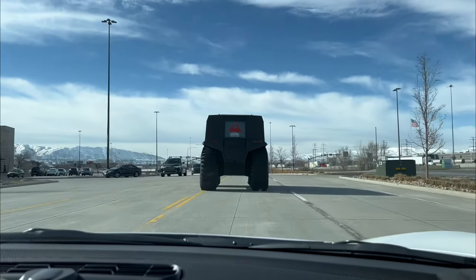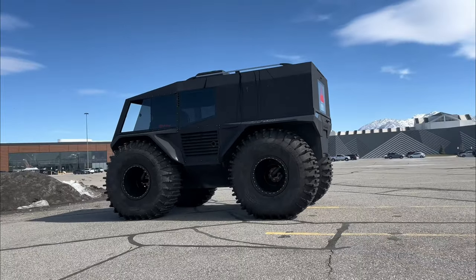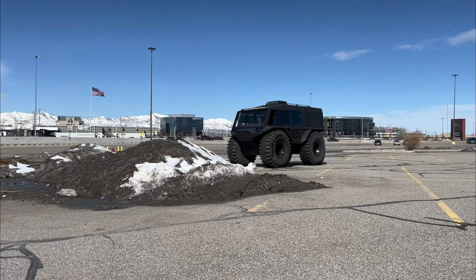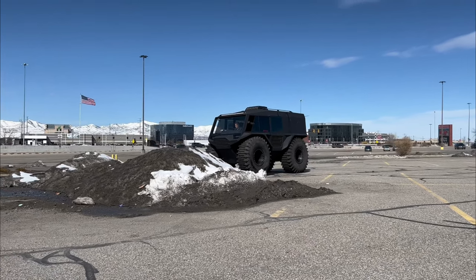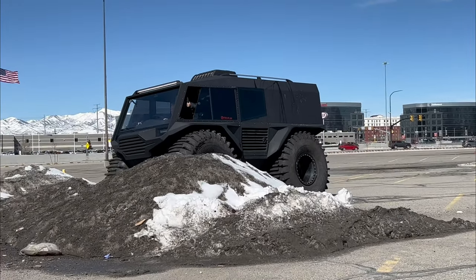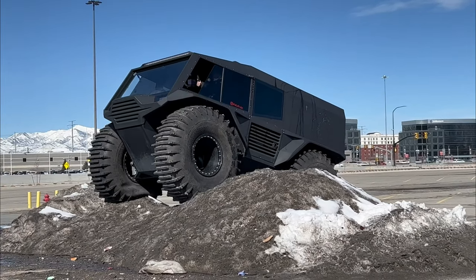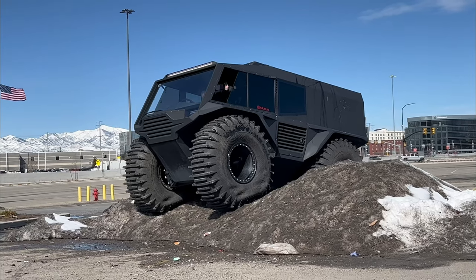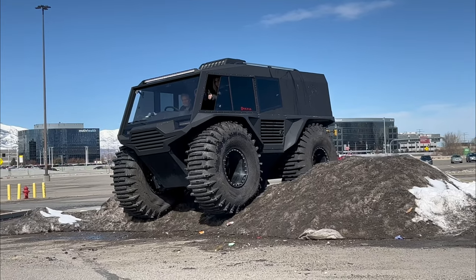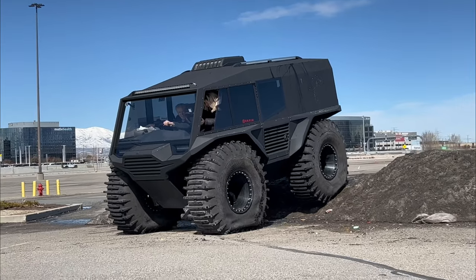All right, time to turn into the mall, but we're not going shopping. Snow hill, you'll see that the tires are slightly deflated, and that's how the Atlas maneuvers over large things like that. They release the air pressure from the tires in order to maneuver over large objects comfortably.